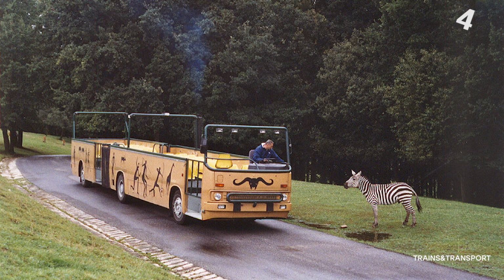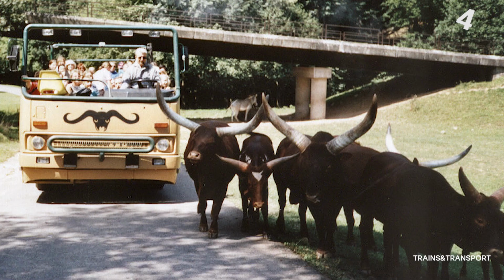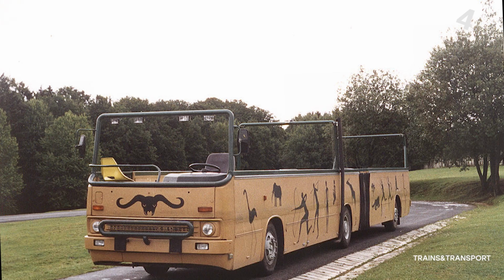Now on to the 4th place. Meet an open-top articulated Ikarus for wildlife observation tours in the Czech town of Dvůr Králové nad Labem. The doors were replaced with netting to prevent zebras and other animals from entering the bus. Soft seats were replaced with rigid plastic seats from the Tetra T3 tram. These seats are designed to survive bad weather.